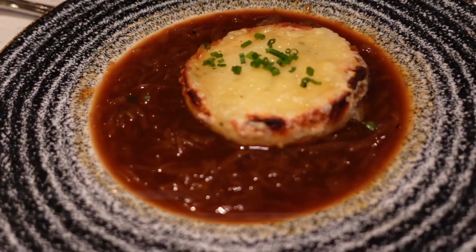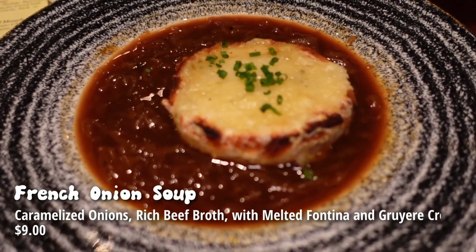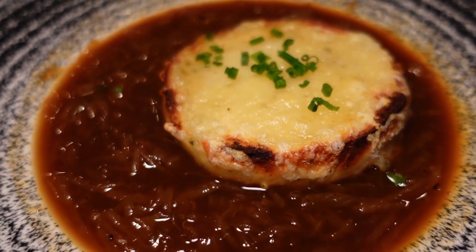Well, my French onion soup arrived. It was really quick, though. I feel like the French onion soup came like that. And it's in a really fancy bowl. It looks really fancy. And then the crouton on top is just kind of a little floating, I don't know. I wonder if it's half of that roll. It kind of looks like the rolls that we got, cut in half.